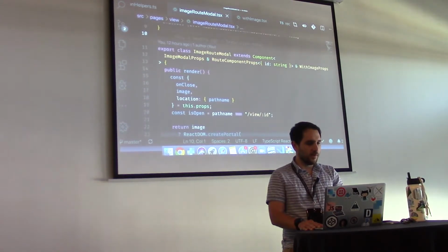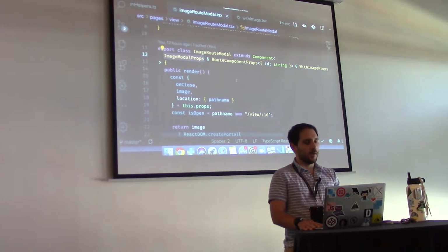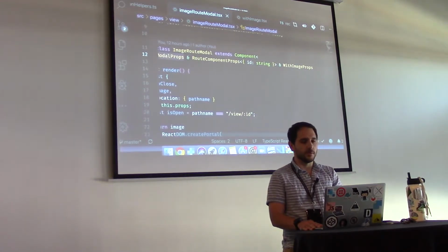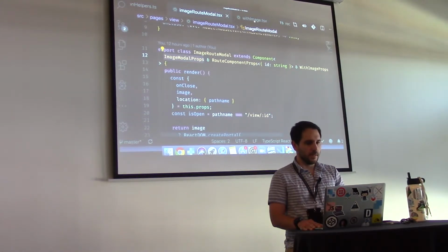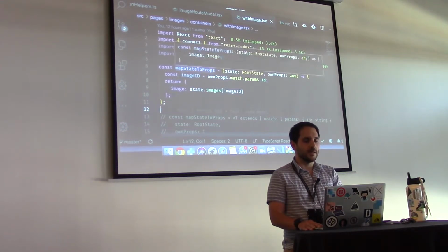And then we have our props included here when we're declaring our component class. We also have route component props because this is an image route modal, so depending on what the URL is and what params you get from React Router, this will render a specific image from the store. Then we have our with image props, which is coming from that connected store. That's all you need to see there. And we have with image. So here's the connector. We've got our regular map state to props function.